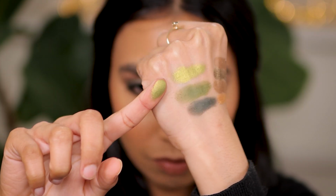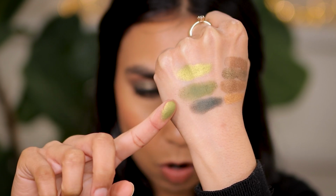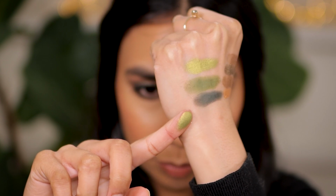This is not a tone of green that I particularly enjoy, but I think this layered on top of perhaps this green matte shade will probably look really beautiful. For me, this palette is worth it just because of those two matte shades. Next up, I picked up, finally, the Natasha Denona Zendo palette.